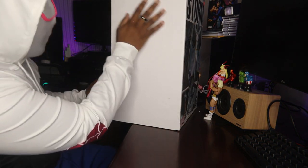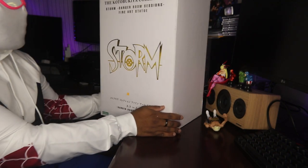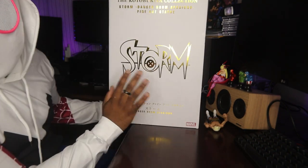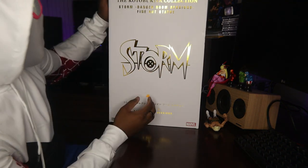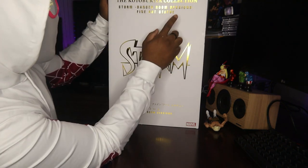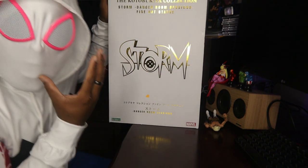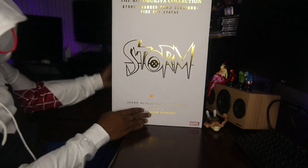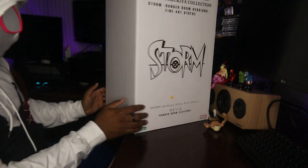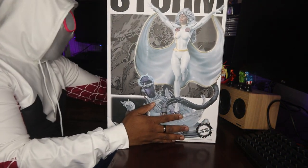Ooh, on the side, we got some embossing. It says Storm, and then, oh no, Ric Flair. Yo, he can't handle the excitement, man. He's just like, it's too much for him. But Marvel Comics presents the Kotobukiya Collection Storm Danger Room Sessions Fine Art Statue. Oh man, dude, this is awesome.